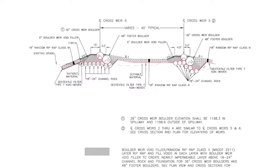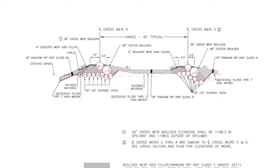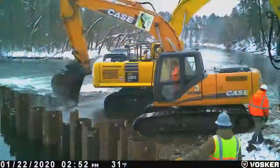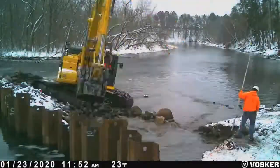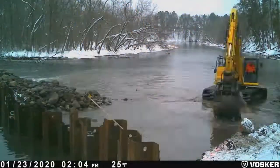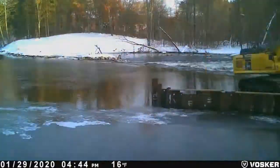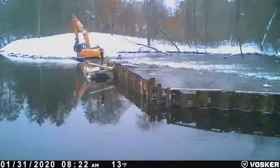Between each weir, a minimum 2-foot deep pool would be provided to create resting areas for fish moving through the rock riffle structures. The river was diverted from work areas using sheet piling located along the upstream edge of Weir 6. Also, a series of box culverts were used along the west bank of the river to temporarily divert flow and provide access for equipment to construction areas.